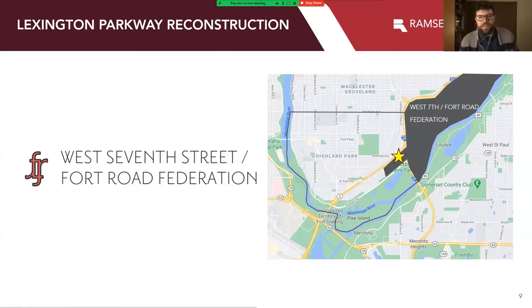Yeah, hey, thanks, Nick. So hi everybody, I'm Casey Carmody. I'm one of the board members of the West 7th Fort Road Federation, and I also co-chair the Transportation and Land Use Committee for the Federation. Happy to have everybody here. Our district council really is interested in ways to better connect parts of our neighborhood with the river. And given the fact that significant portions of West 7th, our district, is along the Mississippi, I'm really excited about this project because I think it does have the opportunity to provide better connections to the river for the West End as a whole.